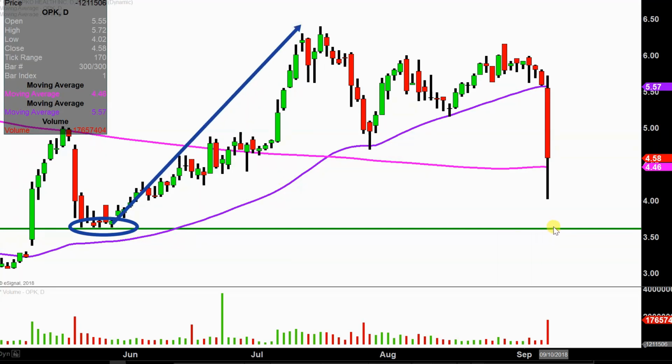Am I saying that if it hits 360, it's for sure guaranteed bouncing again? No, there's no such thing as a guarantee. But because of this past history and because the chart is showing us what has occurred in the past, it makes it a very logical, very interesting location to wonder if a bounce could potentially happen from there.